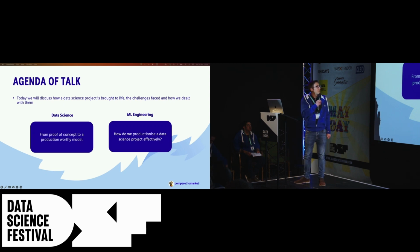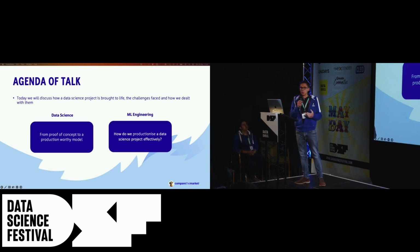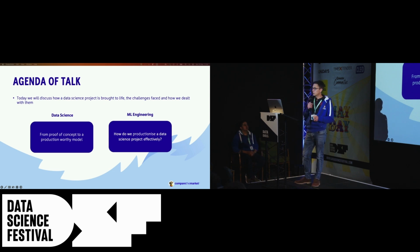Right, on to the focus of the presentation. We're here to talk about how a data science project can get off the ground, some of the challenges that we faced, and how we dealt with them. The hope was that the format lends itself to being fairly generalizable, like any good model, so that it offers food for thought rather than being overly tailored to one domain. And the plan is that Scott and I will talk about how we got from an idea to a production-worthy model, and then Andre and Thula will talk about how that model was productionized.